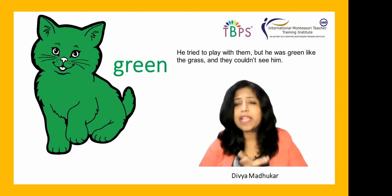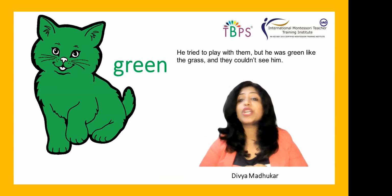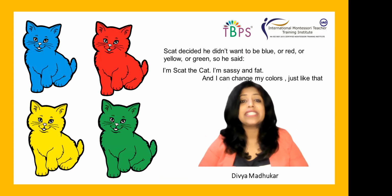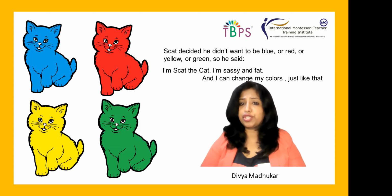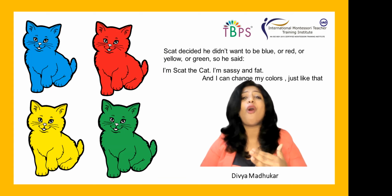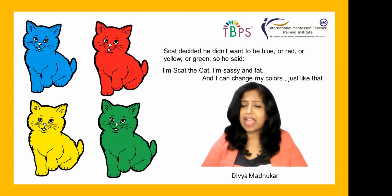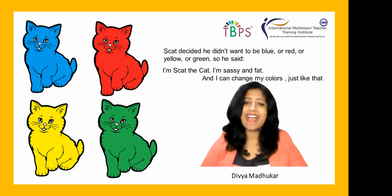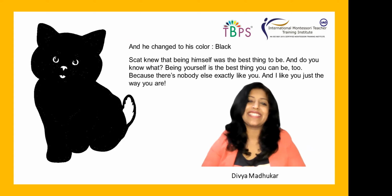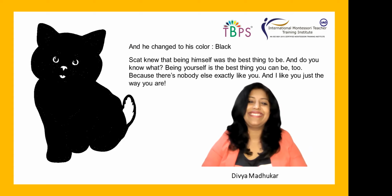He tried to play with them, but he was green like the grass and they couldn't see him. Scat decided he didn't want to be blue or red or yellow or green. So he said, I am Scat the Cat. I am sassy and fat, and I can change my colors just like that. And he changed to his own color, black.